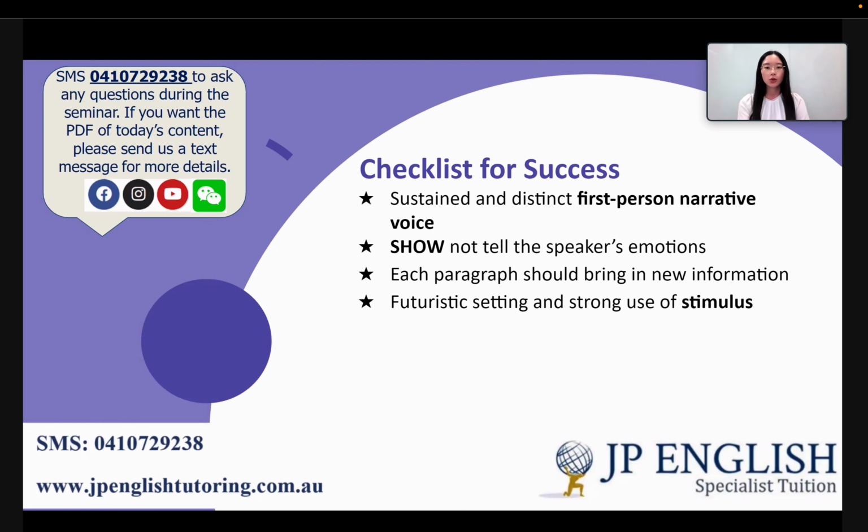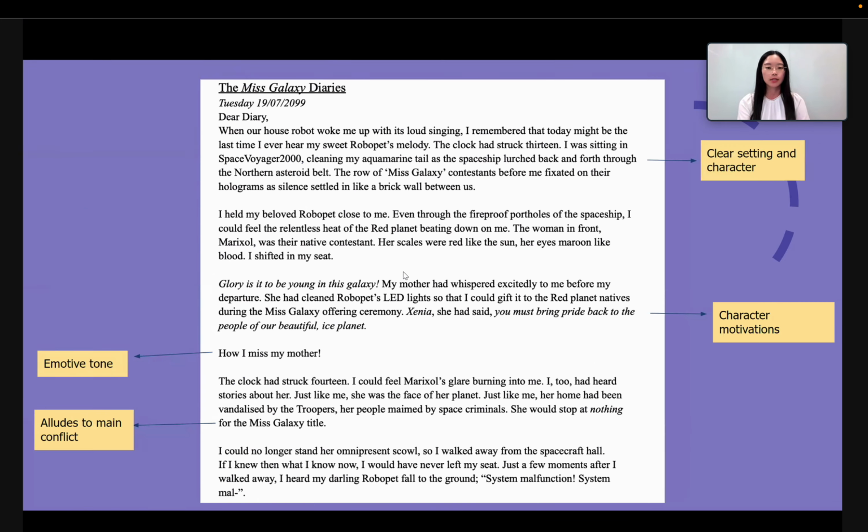You have to make sure that we are building a narrative arc. And in this case, because the stimulus is about futurism, you need a futuristic setting and a strong use of the stimulus. So here we have an exemplar written by one of our tutors. So you can have a read through this, and then I'll go through what makes it good.